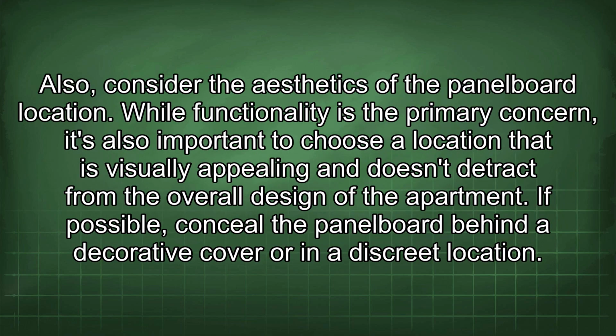Also, consider the aesthetics of the panelboard location. While functionality is the primary concern, it's also important to choose a location that is visually appealing and doesn't detract from the overall design of the apartment. If possible, conceal the panelboard behind a decorative cover or in a discreet location.